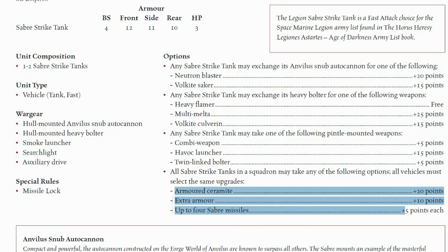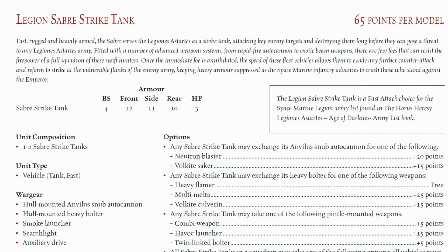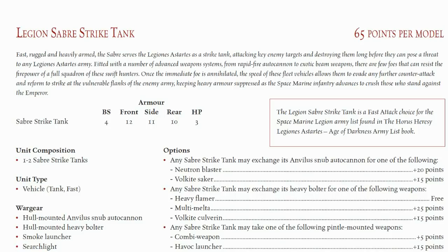Alright, let's get serious here. Let's actually critique this thing fairly. 65 points a model. It's the stats of a Rhino, but with an extra point of armor on the front for some reason. This thing has more hull points than a Javelin or a Kyzagan land speeder, despite being the same size. It's smaller than a Rhino, still has more hull points, and it's got superior armor. I'd say pay to win, but clearly the vehicle is not when I look at the wargear.